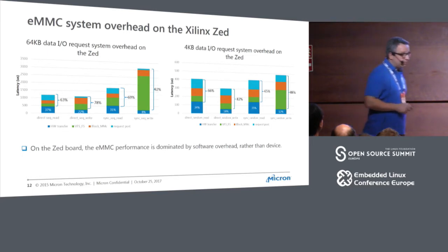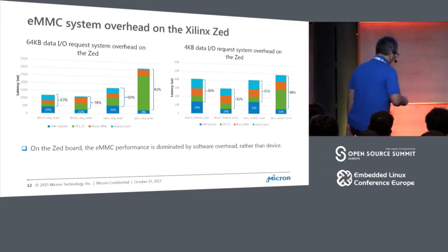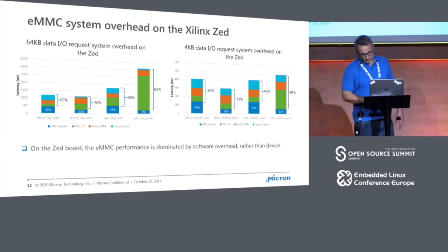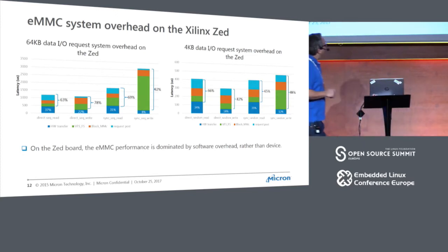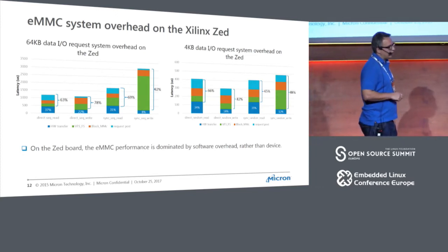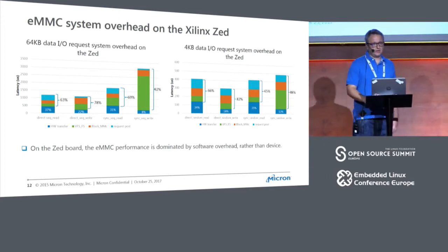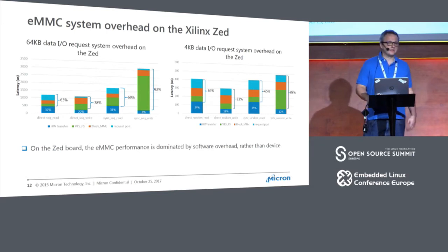Sequential write is always higher because there is a copy operation that happens and the page cache gets used. But what happens on this board is the Cortex A9 cache management takes a lot of time. There's a cache invalidation and cache flush that does result in this kind of performance. But I think it's a nice example to show you that when you talk about system level performance, it's not always the storage to be blamed. You have to look at the whole stack and you have to understand what's happening.